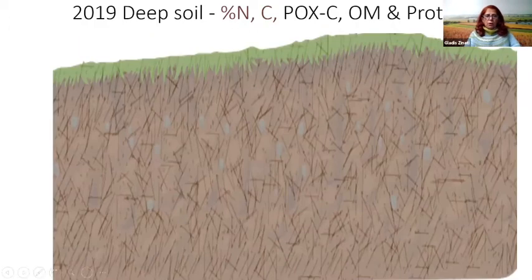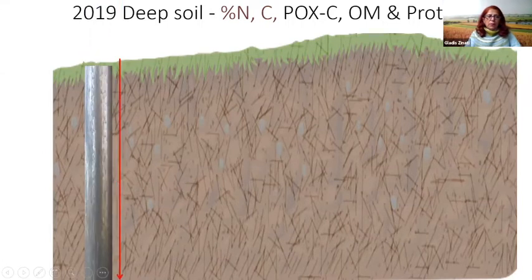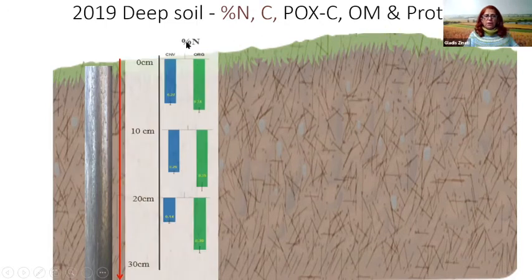So here's a soil, and we took that deep core, and I'm going to show you information between 0 to 10, 10 to 20, 20 to 30. Here I am showing you data on nitrogen and carbon, although I also worked on POXC, which is the labile carbon, organic matter, and minerals. So let's look at the percent nitrogen. Percent nitrogen here, I'm looking at conventional and organic.